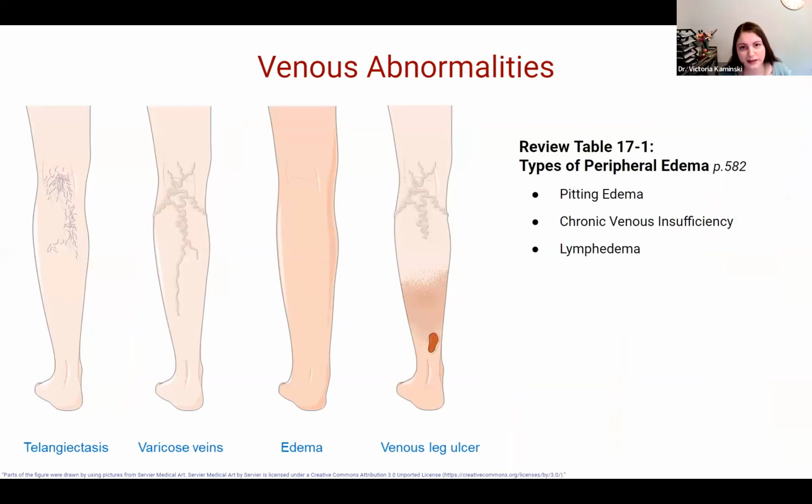And specifically, this is looking at the lower extremities. So we have telangiectasis, we have varicose veins, edema, venous leg ulcerations. And so when we're talking about peripheral edema, that can be from chronic venous insufficiency. It could be from a condition causing lymphedema or pitting edema itself.